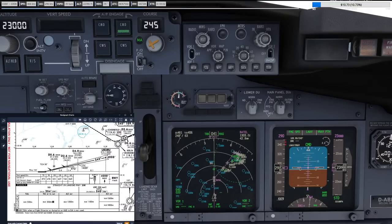Berlin 7502, any chance you can negotiate a direct to Okbe? Might be worth asking, I just saw this unnecessary turn up there. And we have quite a distance to the preceding aircraft, so if we take a shortcut like this, it shouldn't put us too close to the preceding. And it would save us a little bit of time as well.